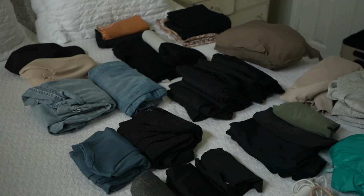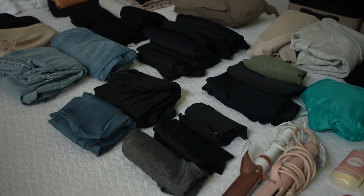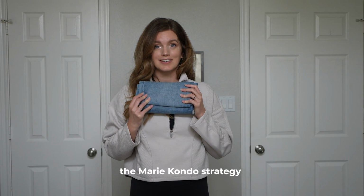So, step 1, get all the things you want to bring on your trip out. Lay it all out, and then start narrowing down. Does this bring me joy? No. And then you just keep doing that until you fit everything in your suitcase.